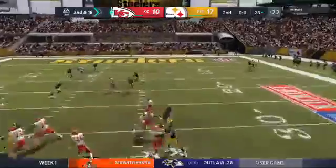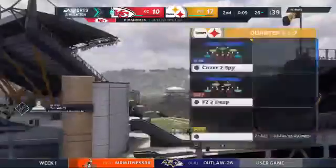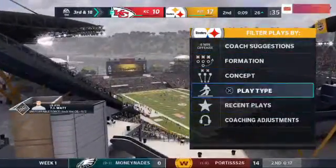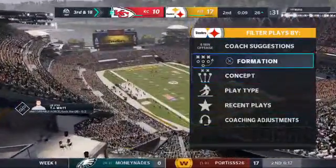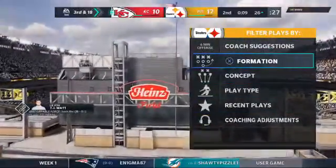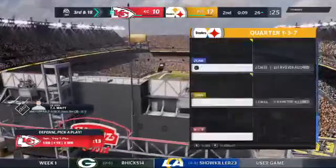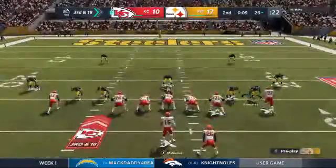Looking to throw is Mahomes. That'll be incomplete with 9 seconds now showing on the clock. Trent Sherfield, incomplete. He was covered by Steven Nelson. Ninth play of the drive now on 3rd and a country mile.